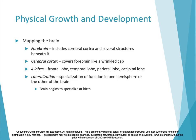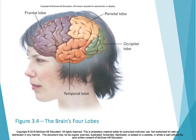Lateralization is the specialization of function in one hemisphere versus the other. When you look at the brain from the front view, there are 2 halves. Right here is a diagram of the different lobes. Your frontal lobe, your temporal lobe, I remember this more as near your ears, the occipital lobe in the back of your head, and the parietal lobe. Those are really important to know, these different lobes of the brain, and picture this being on both sides. So there are 2 different hemispheres and 4 different lobes.